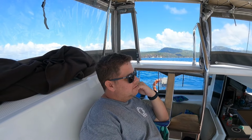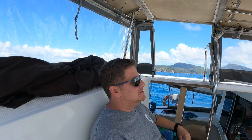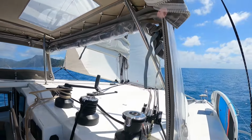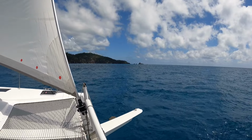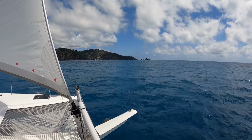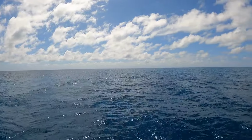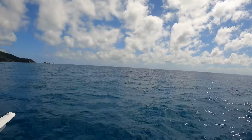Sailing going for you, James? Yeah, good. Just figuring out a couple of wind angles and stuff. Not sure if we've got it right, but good learning, I suppose. We're about to head around the top of Hook Island. So we're heading north. On the other side of Hook Island is Cayman Island. Still pretty flat, but lovely. Enjoying being up the front of the boat.